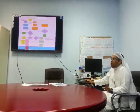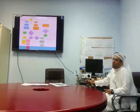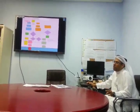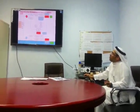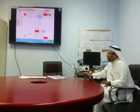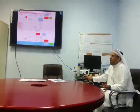The recommendation is to do a nasopharyngeal swab or an oropharyngeal swab in a negative pressure room. This is the recommendation. If not, we have a HEPA filter room. This is the algorithm made by the MOH. This is for suspected cases. Let's say the suspected case now is positive.